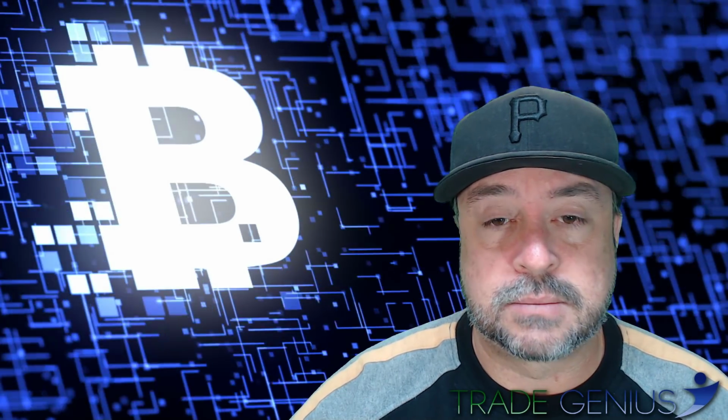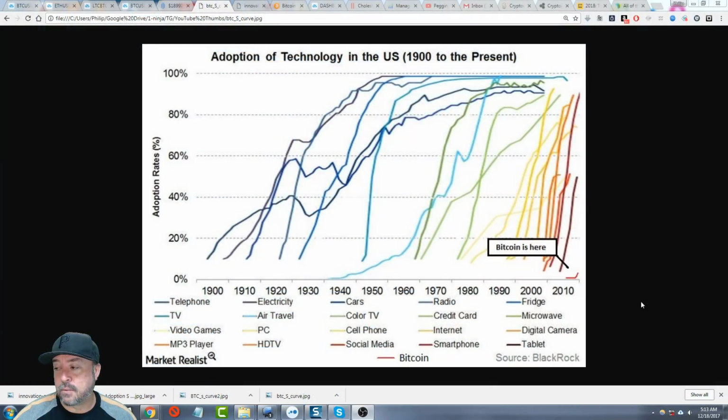So to give you guys a visualization of S-curve adoption rates, and some of you probably already know what that is, we can take a look at some charts and look at where we are in comparison to Bitcoin. If you notice, in the early 1900s and as we progress into the mid 1900s, S-curve adoptions were a little slower to take hold, and then they peaked out, and it also spanned several decades. This would be major things like telephone, TV, electricity, air travel, cars, color TV, radio.